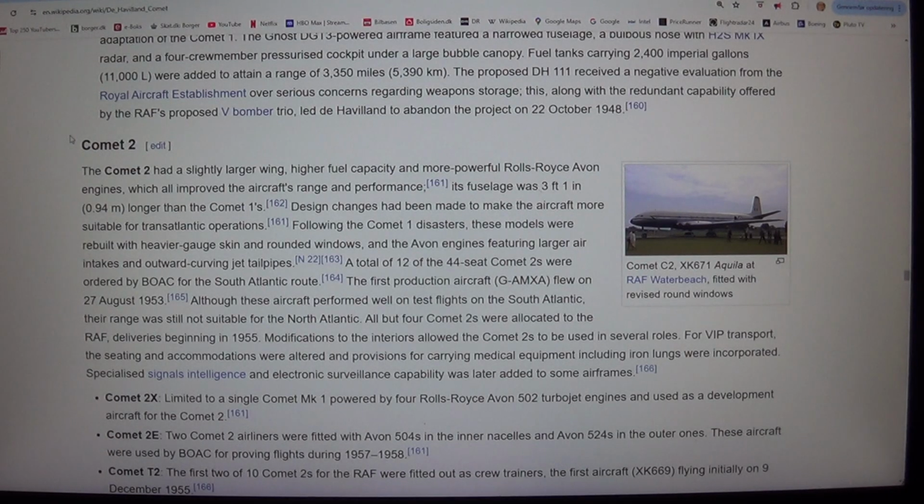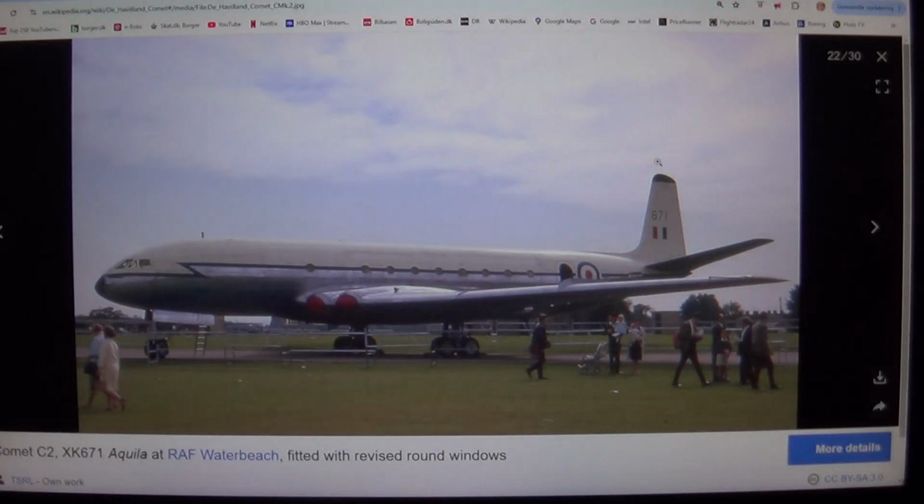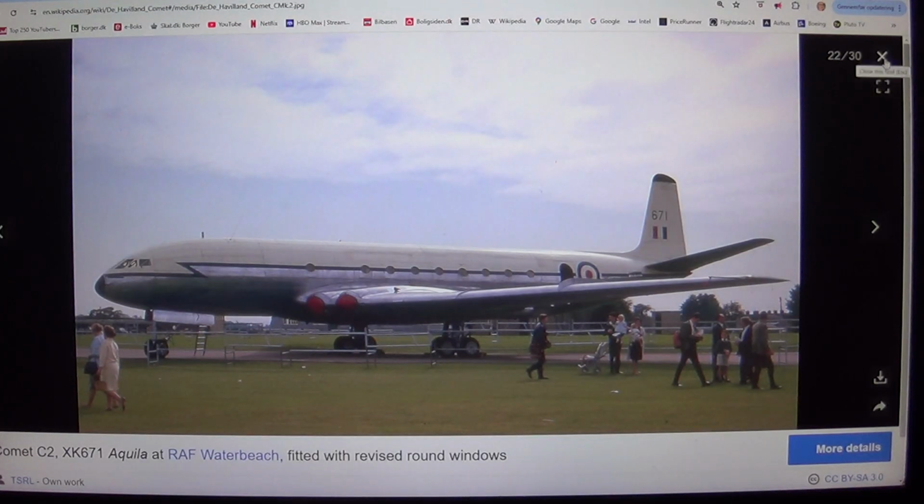3,350 miles, 5,390 kilometers. The proposed DH.111 received a negative evaluation from the Royal Aircraft Establishment over serious concerns regarding weapons storage. This, along with the redundant capability offered by the RAF's proposed V-bomber trio, led de Havilland to abandon the project on the 22nd of October, 1948.